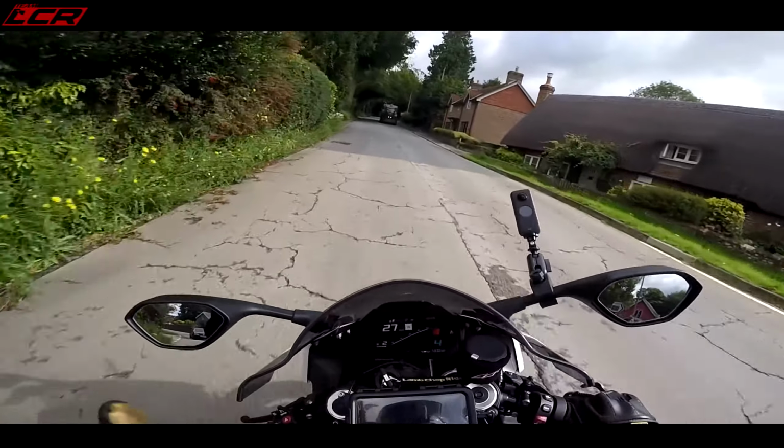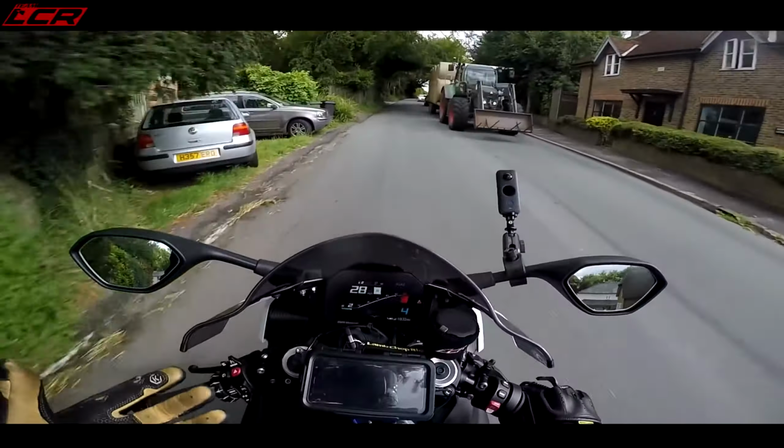Even in the dynamic or the race mode, there's still no way of adjusting the traction control. But I don't think that matters, because it just sorts it all out for you, and it's one less thing to worry about. You just ride the bike. And I like that. I've got a lot of time for that.